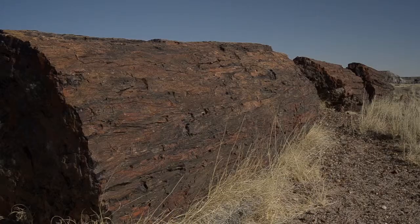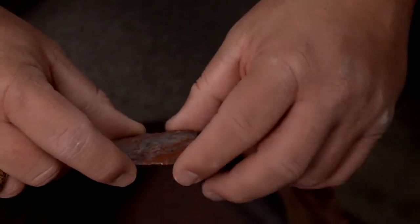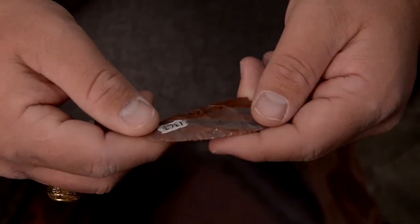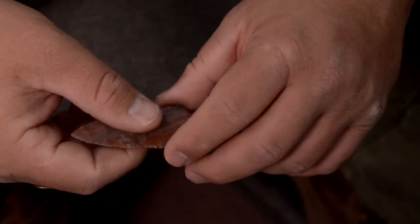One of the really unique things archaeologically at Petrified Forest is the petrified wood. The petrified wood has for 10,000 years been a source of raw material that people have used in the production of stone tools. We have arrowheads that are actually made out of petrified wood. Arrowhead made of petrified wood. The wood itself is actually a good material to chip into stone tools. So one of the things that we see is these beautiful projectile points that are actually made out of petrified wood.